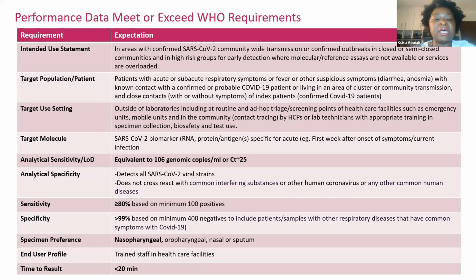So the performance data meets WHO requirements. The target population is patients with acute or subacute respiratory symptoms or fever or other suspicious symptoms such as diarrhea and anosmia, who are known contacts of a confirmed or probable COVID-19 patient or living in an area of cluster or community transmission, and close contacts of index cases who are confirmed COVID-19 patients, with or without symptoms. The current specimen type that is available and that we are shipping out is the nasopharyngeal sample.